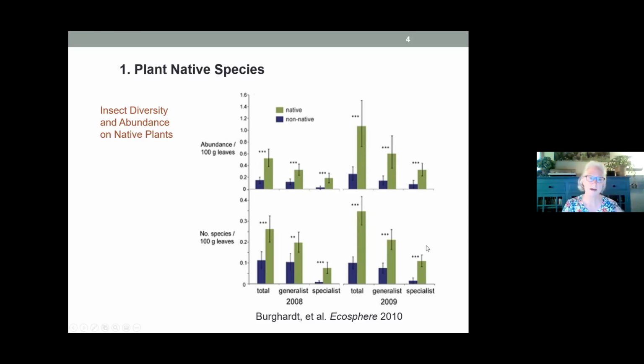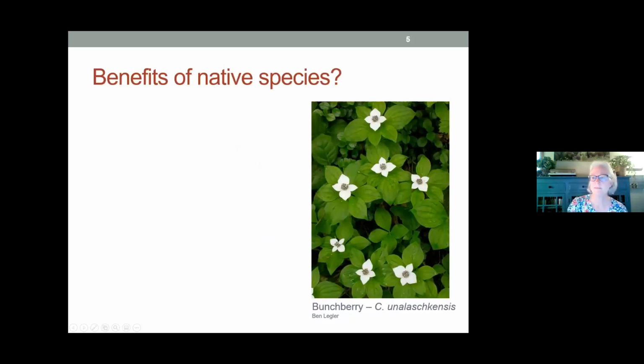And the importance of that goes back to feeding the birds. Yes, we all love to have plants that are perfect looking and don't have any holes or marks on them. But in reality, those marks and holes on the leaves indicate that there's life out there, and those plants are actually supporting insects that turn around and support our birds or pollinate our plants.